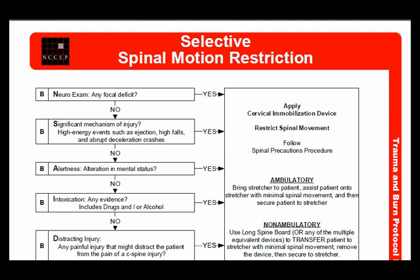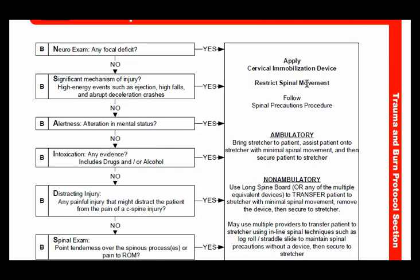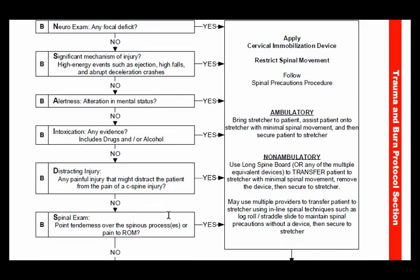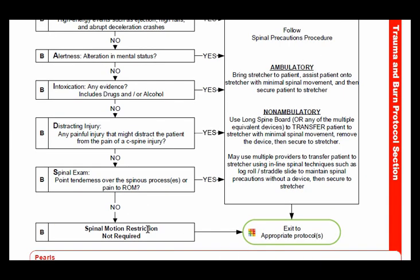Next up, I want to bring up the TB8. This is the selective spinal motion restriction protocol, and this is paired together with the procedure WTP2 spinal motion restriction that we went through in detail. Again, you see with the changes, whereas this previously was only a paramedic protocol, now it is an EMT basic level protocol and algorithm, where EMT basic can follow through the questions and answers and proceed down to the point of not employing any specific spinal motion restriction here.